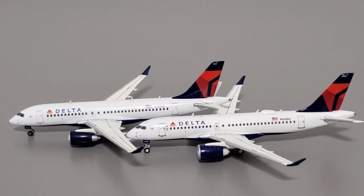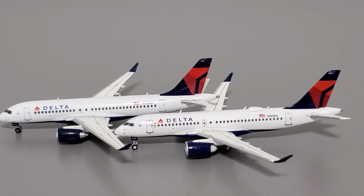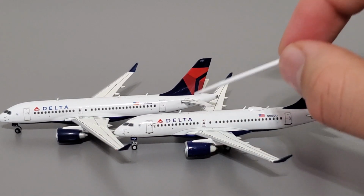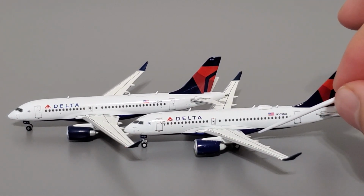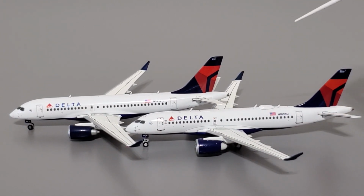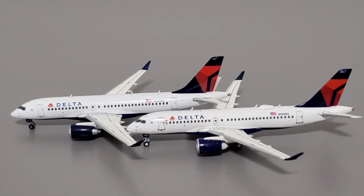But aside from that, for the rest of the fuselage detail, everything is mostly the same, except for on the 2022 model, there is a sort of printed line that goes around this curve of the wing here, and this extends to the bottom of the aircraft, which I'll show later. This is missing on the 2018 model. In terms of aerial features, this is also a notable difference.